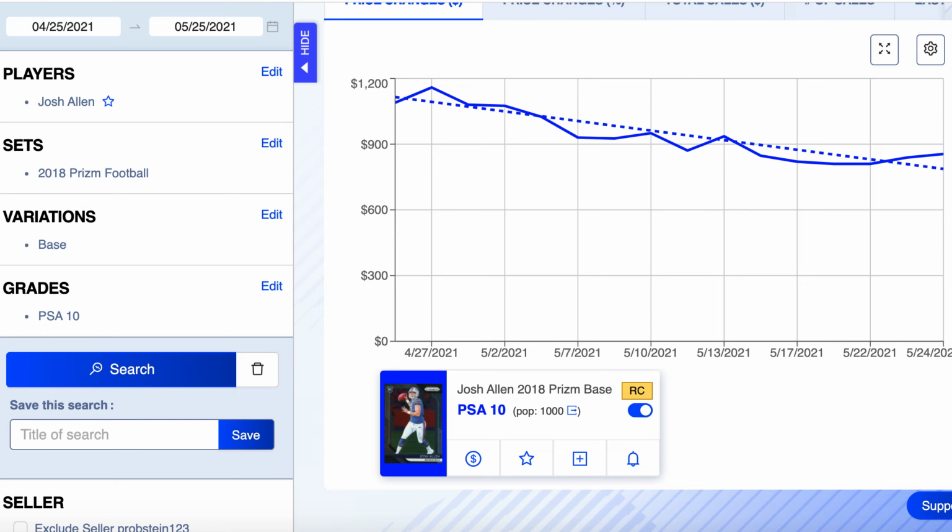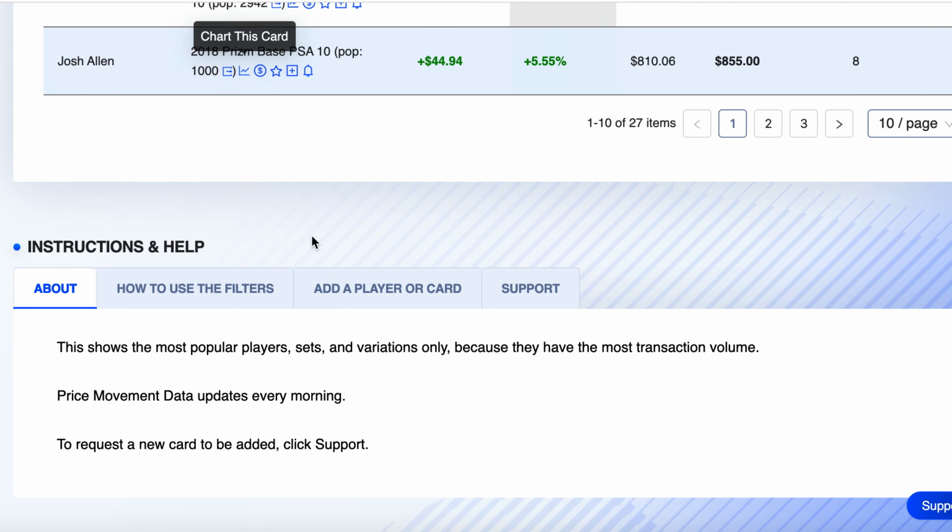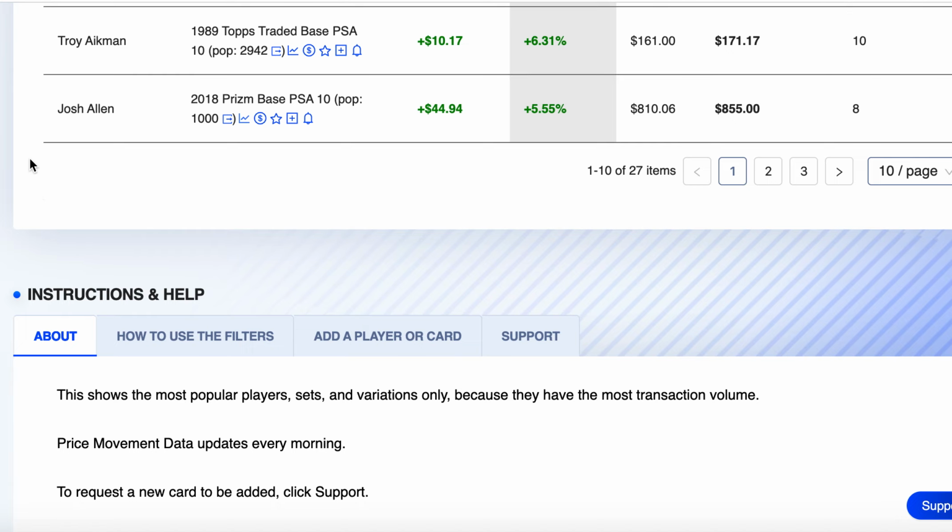I think it's a buy. I think most football is a buy. I think most football has been a buy during the whole off season, although most of my buying happened in February, March, and now I think it's another time to buy.